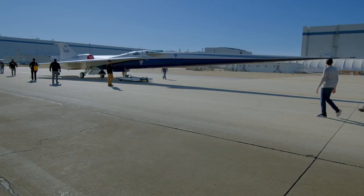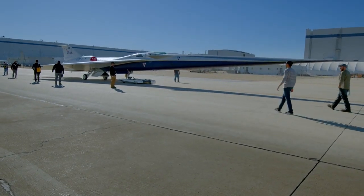So while you wrap this up, I'm going to go ahead and talk to some of the friends and family and see what they're doing. Awesome. And I had a chance to talk with Kathy Baum about the X59 and why this particular plane is so important for NASA.